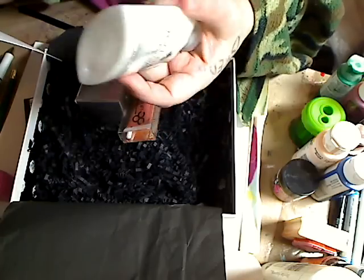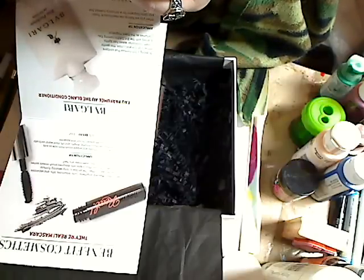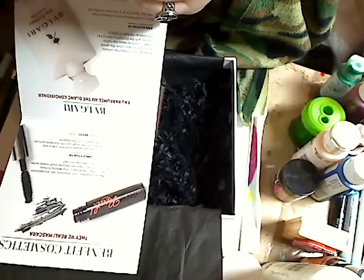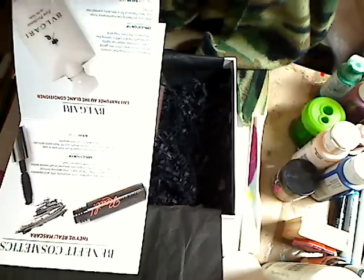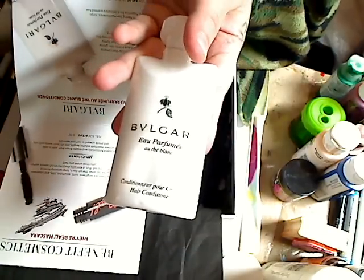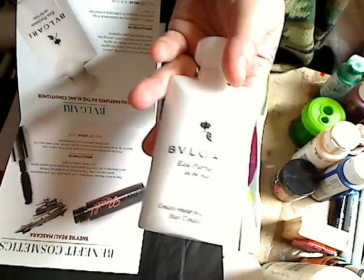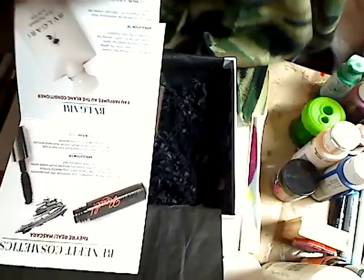And I love this as well because, let me see if it has the size on here. I don't think it does. Yeah, it doesn't have the size on here, but as you can see, it's quite big. It's not full size. It better not be for $45. However, let's smell it.